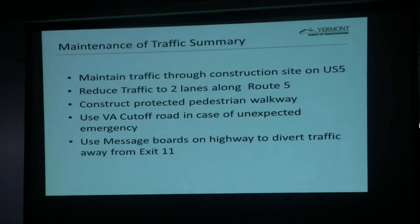We're also going to use message boards on the highway to divert traffic away from exit 11. I don't know if you've noticed that, but there's a lot of those big message boards going up. And they're all hooked up to talk to each other, and we can program messages based on things that are happening on the project.